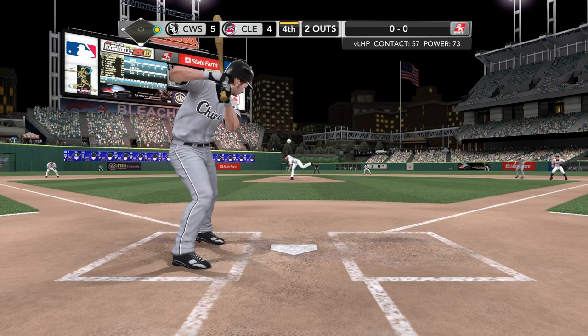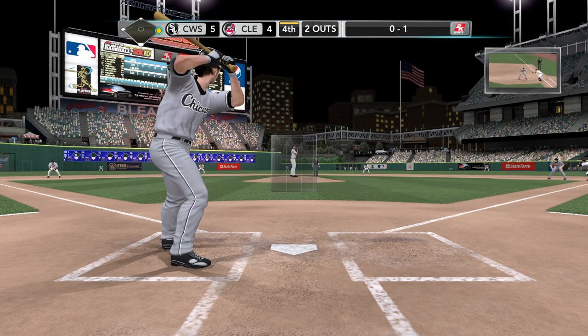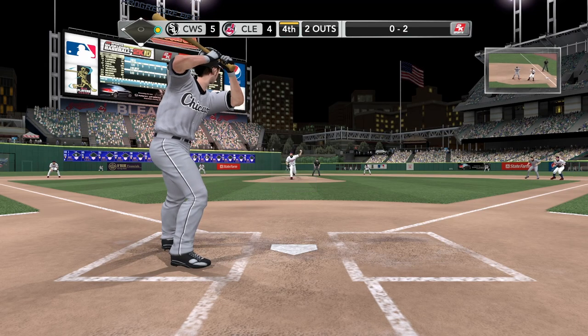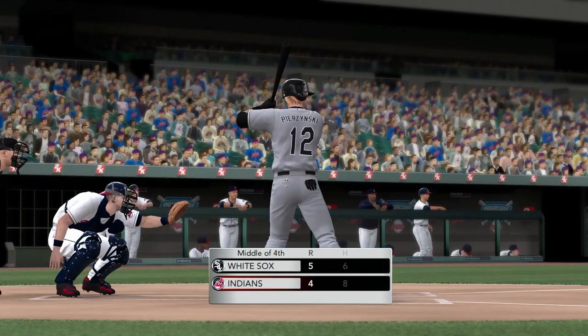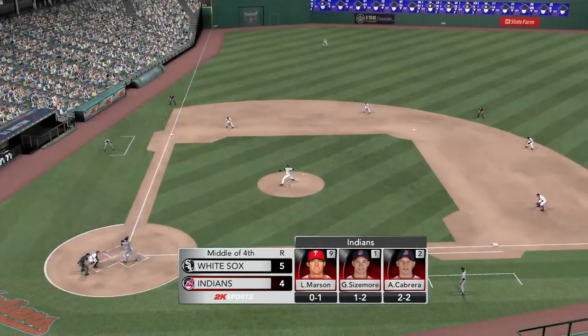Now the first pitch. Fastball swung on and missed, 0-1. Oh, he just swung late on that one. That's what you call getting gassed up. He's wishing he laid off that one, a strike on a pitch in the dirt. Slider swung on and missed, struck him out. That's going to retire the side. So they get the long ball working, as they have two solo homers in this half of the inning.